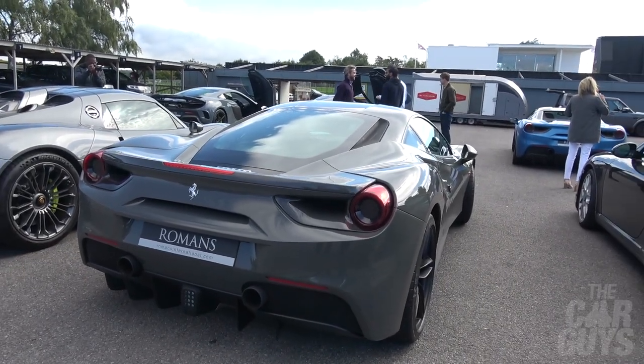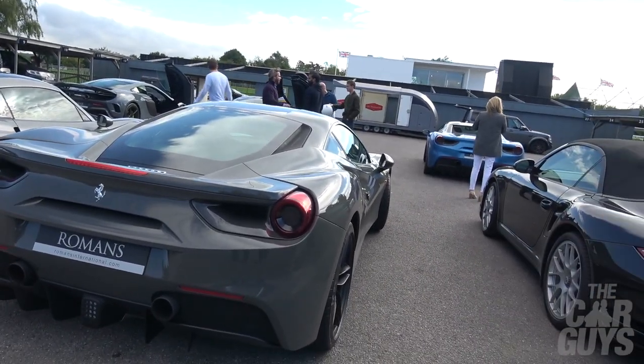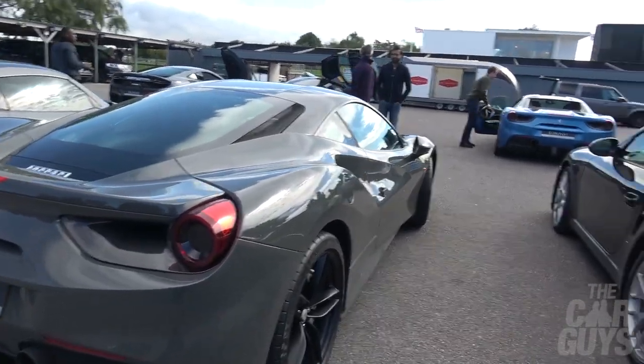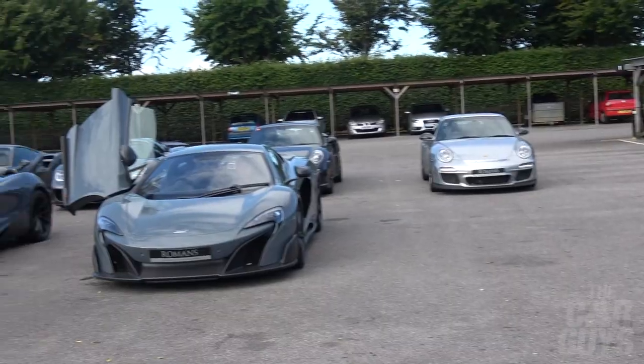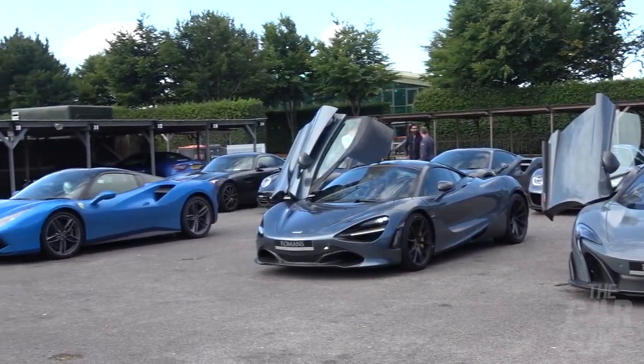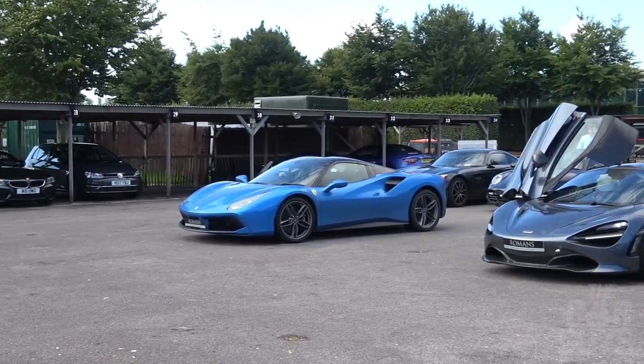This one's in quite a nice sort of grey colour. There's a lot of grey here today. This is obviously the new supercar colour. 488, dark grey, 918, grey McLaren. Glossed over the 918, though.